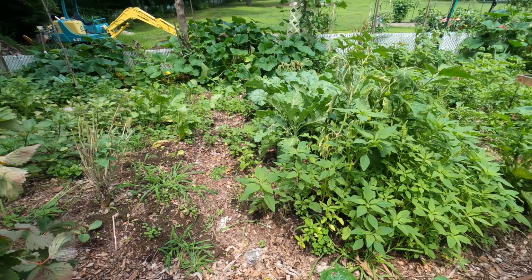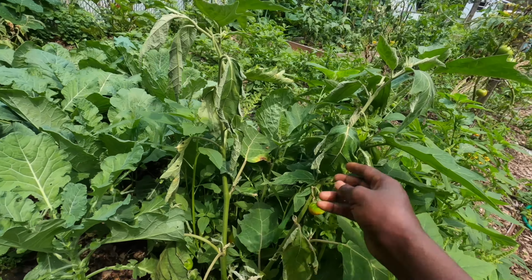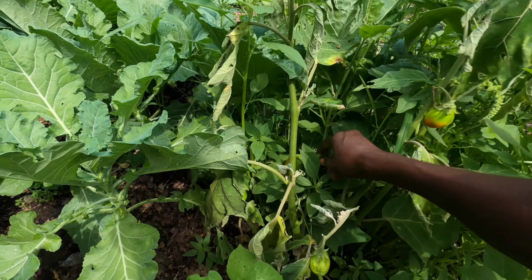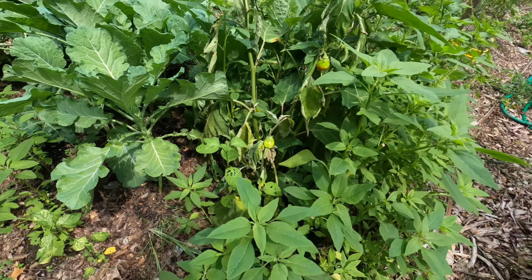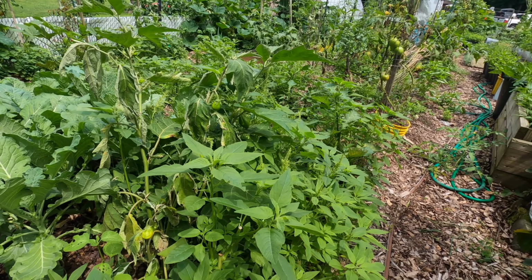So we have a similar situation over here where the garden egg leaf is dying off. You can see some of them are getting ripe already, but for some reason, I don't think it's fungi or something that's eating up or causing it to fold like that.